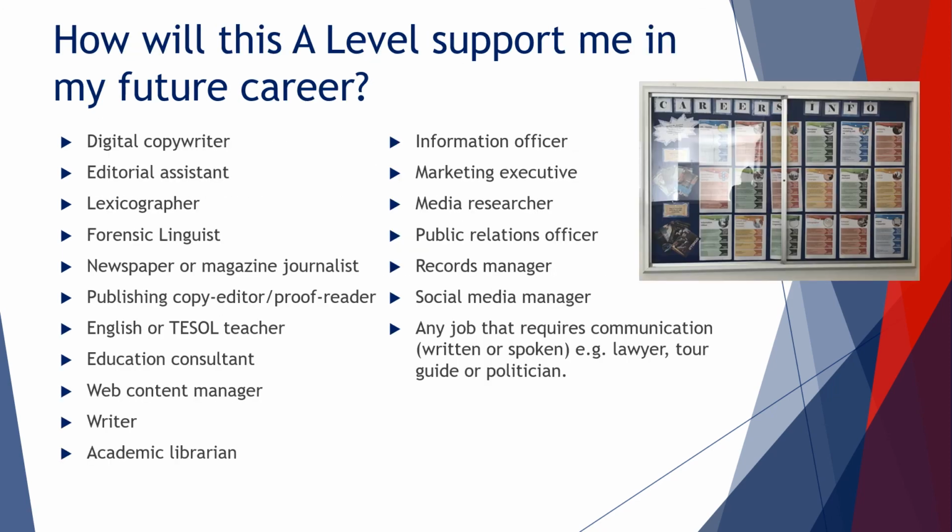English language is a facilitating subject. In addition to subject-specific knowledge, we will also teach you key transferable skills that will help you in any workplace, ranging from communication to critical thinking. As such, taking English language will support you in any workplace you choose, ranging from law, politics, tourism, and English-specific roles such as copywriting, editing, and social media.